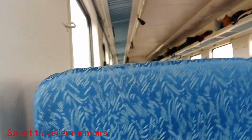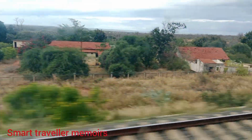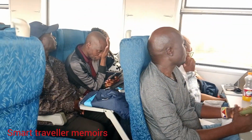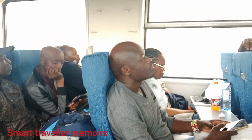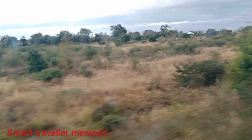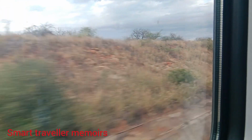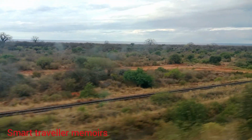So we have just passed Mutito Andei station. So the next station is Voi. So we are passing Mutito Andei station. I think I can see the station on that side. Mutito Andei. So we have passed Mutito Andei. Next, Voi. So this is around Mutito Andei area.